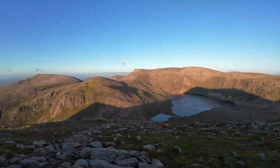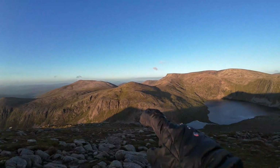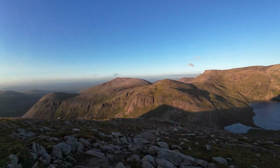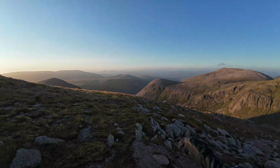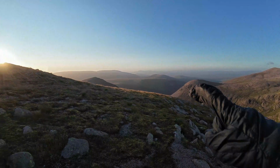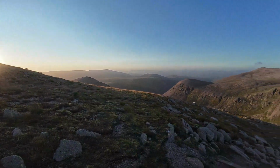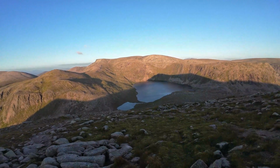Ben McDui's over there. That's Derry Cairngorm, and Carn a' Mhaim is in the distance. And then my car is like miles away down there. That's Ben Breck actually, that I did earlier. Then I walked along there yesterday to Beinn a' Chùirn, but that's where I'm heading down obviously.